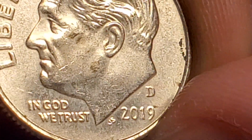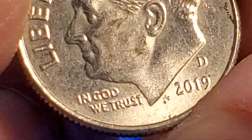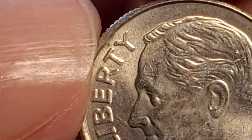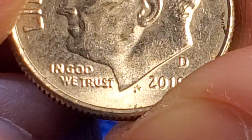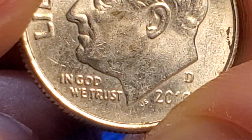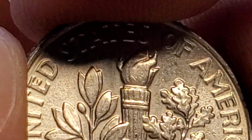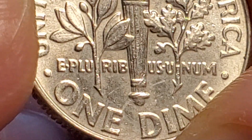Last time, maybe. 2019 Denver. See, look at that. That's dead. Everything's dead where it should be. No funny shadows. No illusionary doubling looking nonsense. No funny stuff on his neck. Right? The JS looks very sharp. All that looks good. Still got pretty decent. Oh, that one's jacked.